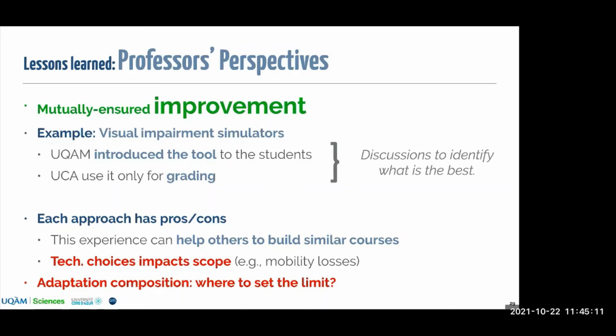For example, at UQAM, we gave the students a tool that was simulating visual impairment, and in Nice, they were just using it for grading. So it helped us to have a discussion about what the pros and cons of those different systems are. And it also happened that the tech choices we're making can be different.